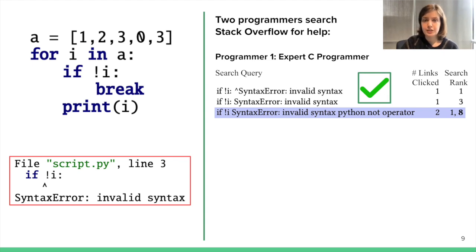Now, from this first search, in fact from this 8th ranked link on the Google search page, the expert C programmer is able to find a helpful Stack Overflow post, and they correctly fix the error.